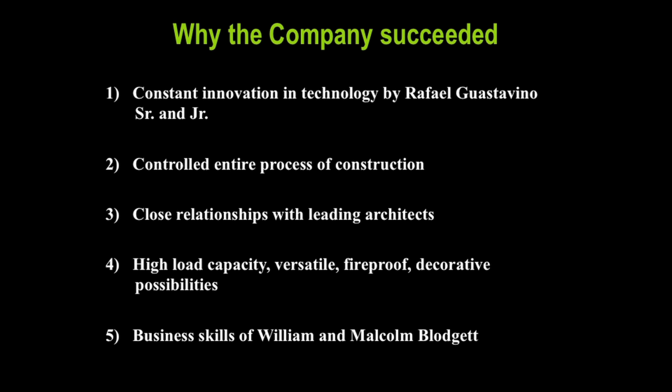The father and son had 25 U.S. patents. The son had 4 U.S. patents before he was 19 years old. I tell my MIT students that's a good start. They controlled the entire process from extraction of the clay to installation. They worked closely with leading architects like McKim, Mead & White or Cass Gilbert.